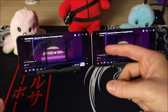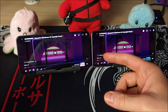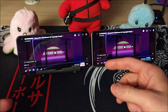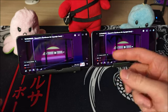So what about the speakers on these devices? Well, both of them have the same identical dual speakers, at least on paper, and I will let you be the judge of that.